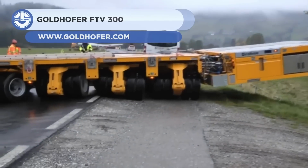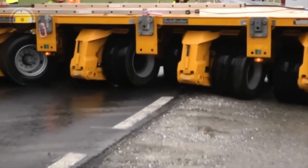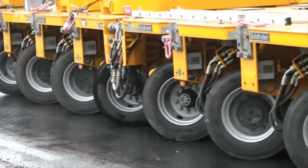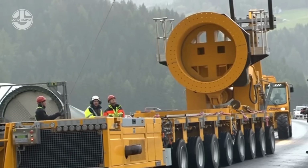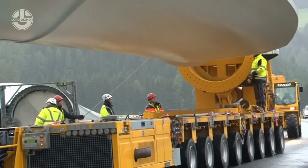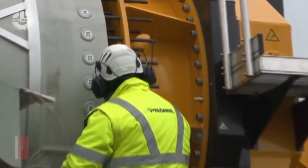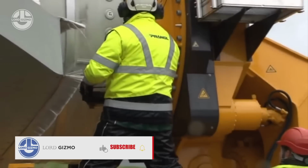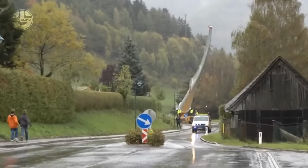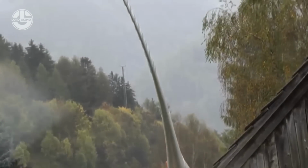Up next, we have the GOLDHOFER FTV-300. It's a sort of heavy-duty transporter designed to move big and heavy objects. It's been instrumental in the development of an 18-meter wind farm near Hochberg-Schilling. The construction location was monotonous and 1,500 meters above sea level. It was arduous to transport 27 50-meter-long rotor blades along a 16-kilometer mountain road with tight turns and obstacles.